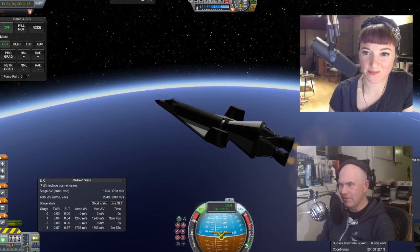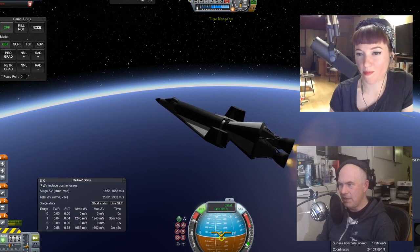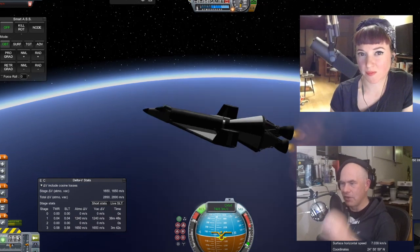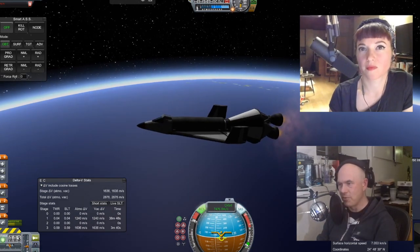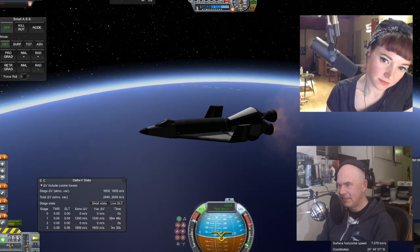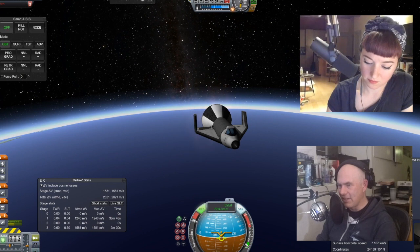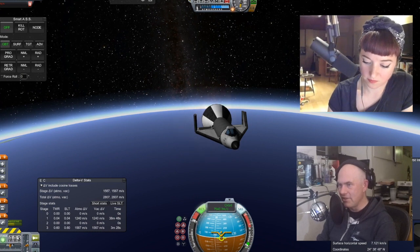I'm just trying to make sure we get into orbit here. And now our vertical speed is rising once again, so we're coming out of this slow dive towards the planet, finally. We're gonna hopefully get into like a 300 kilometer orbit, which is pretty good.